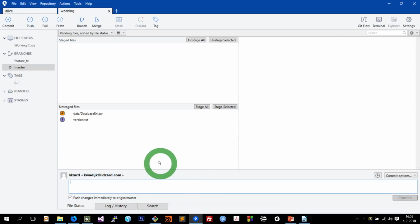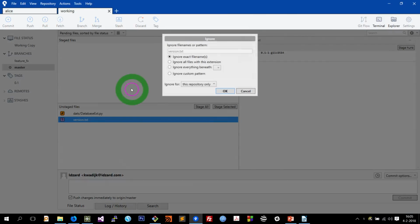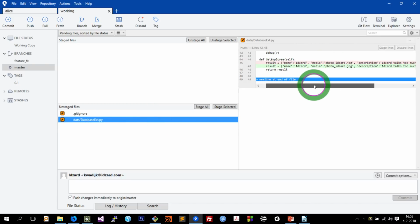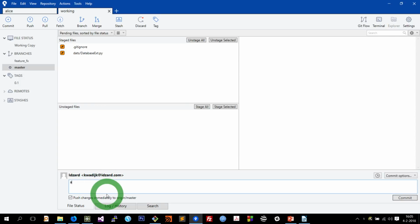Then you go to SourceTree, and now it says we have only one change, which is database X, and you immediately see a nice preview here. The red line was what it used to be, the green line is the new version, and we're quite happy with that. Add city. I always write in the present tense in these commits, because when you read it, it happens at that time. Add city to database class. And now you do a commit.